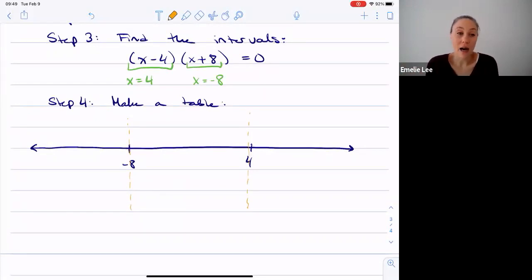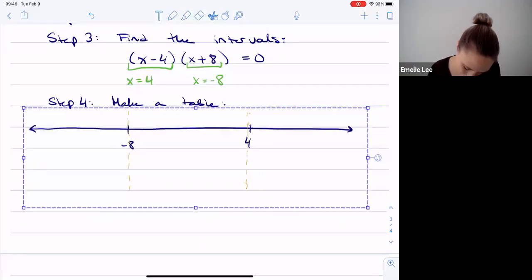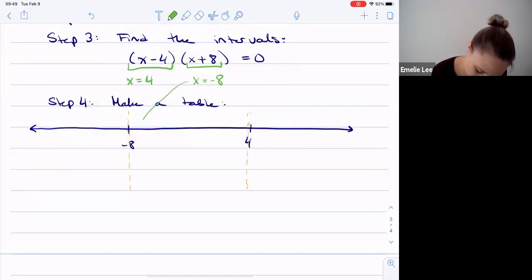So first of all, I'm going to bump this up because I don't want to run out of space later. Bump it up 1 line, because my page ends here, so running out of space. Okay, but then what I want to do is I'm not going to do all that explaining that we did in the previous question. I'm just going to go ahead and do exactly what you would be doing on the test. Okay, so here, this x equals negative 8 went here, and this x equals 4 went over here.